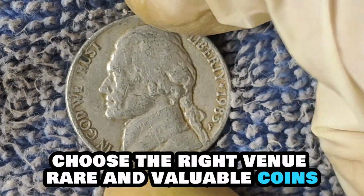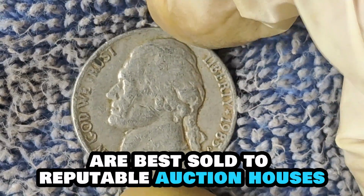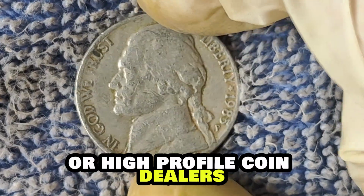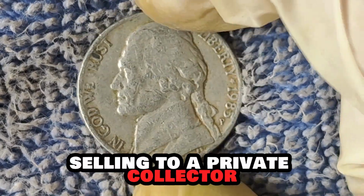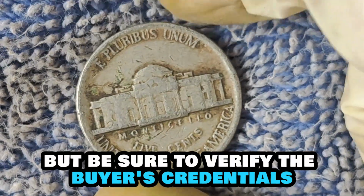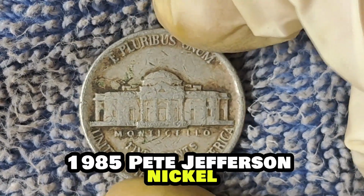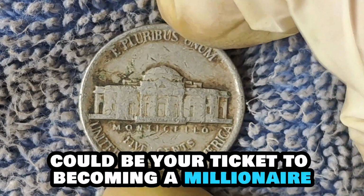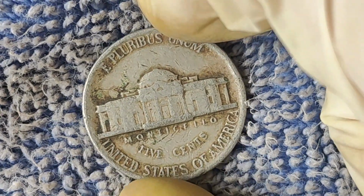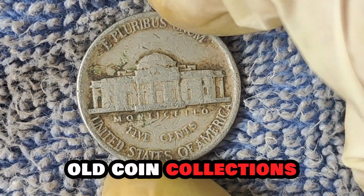Choose the right venue. Rare and valuable coins are best sold through reputable auction houses or high-profile coin dealers. Selling to a private collector could also yield a significant profit, but be sure to verify the buyer's credentials. Who knew a simple 1985 P Jefferson nickel could be your ticket to becoming a millionaire? Remember, it pays to check your spare change and old coin collections.